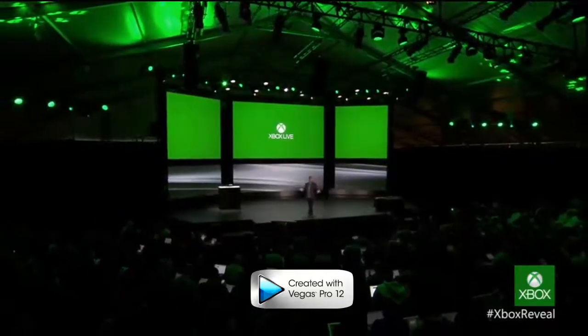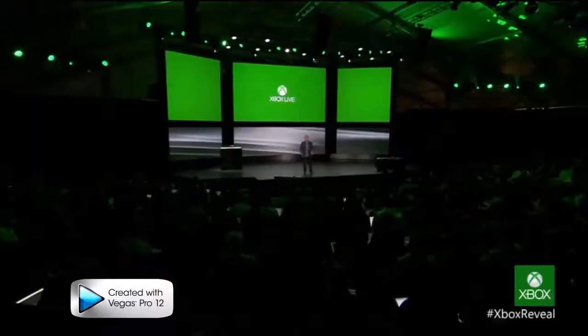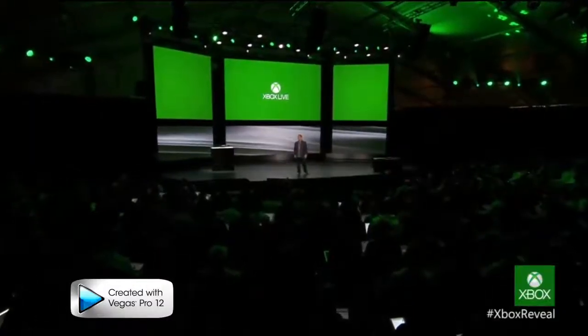Let's talk about the experiences enabled with all that power. Your content is available and it's stored in the cloud so you can access your movies, your music, your games, your saves, anytime, anywhere. As you've seen today, Live brings all new experiences, including Skype and what's trending across games and entertainment, and of course, intelligent TV. And playing games is brought to a whole new level.